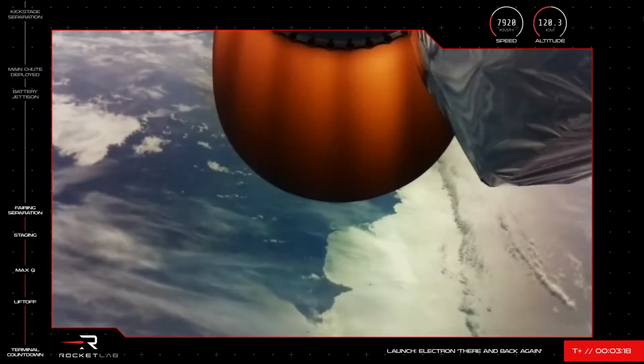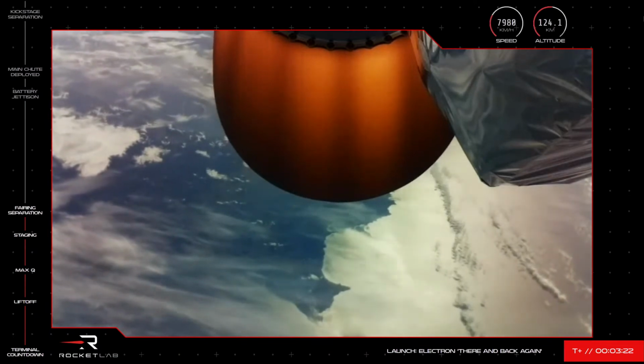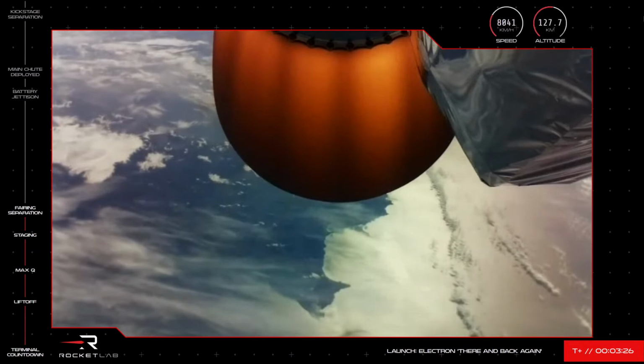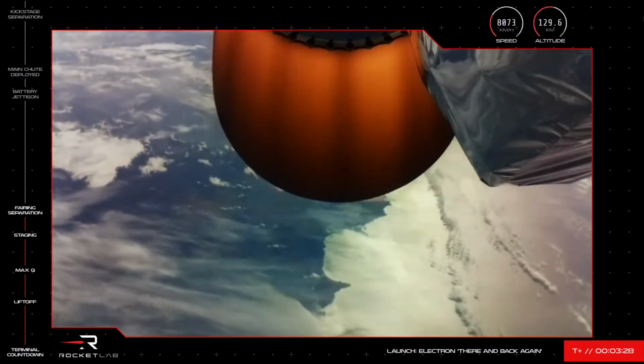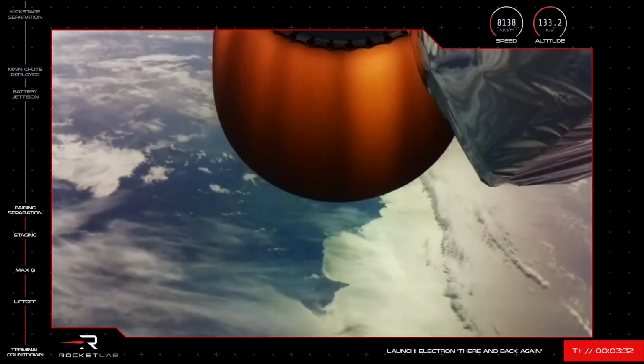A check of stage 2 speed and altitude tells us the mission is continuing nominally, currently at more than 125 kilometers above Earth and reaching speeds of more than 8,000 kilometers per hour. Onward to orbit.